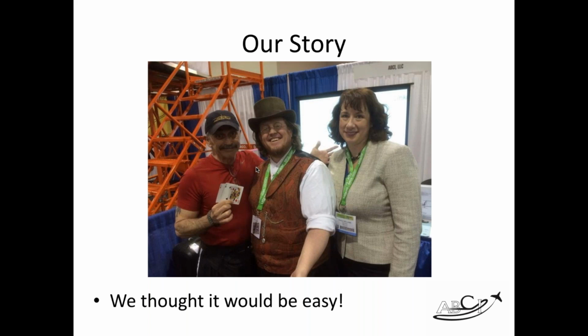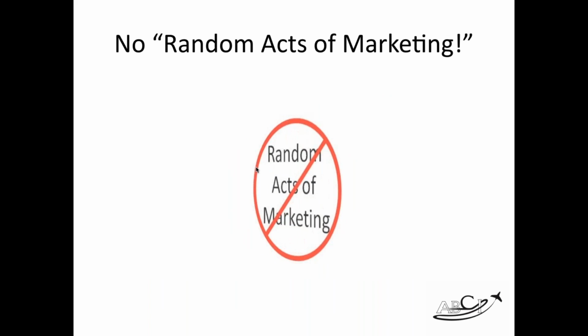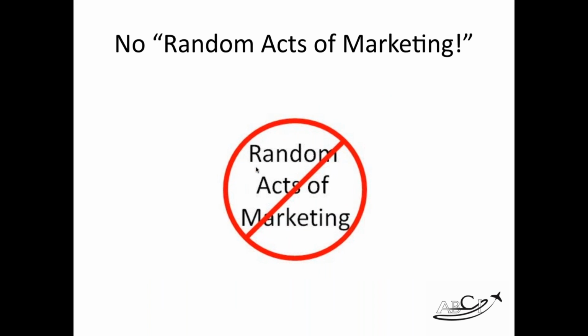And we also learned a lot of things, and in subsequent trade shows, we reversed that completely. Exactly. So we're trying to help you not go through that learning process. And so our motto is no random acts of marketing. What we had done was really not random, because it was stuff that would have worked in most of the other industries that we have worked in. So that's where we're coming from.